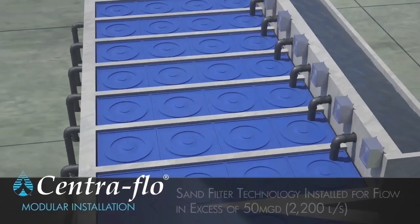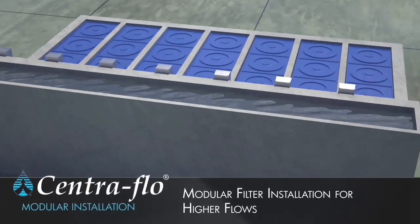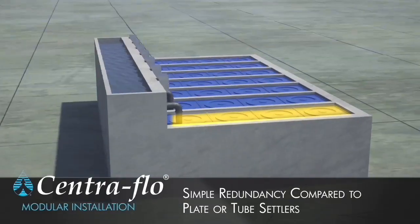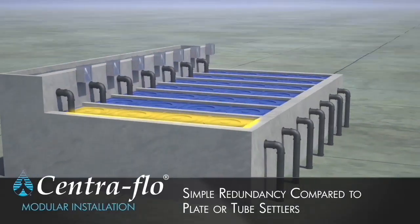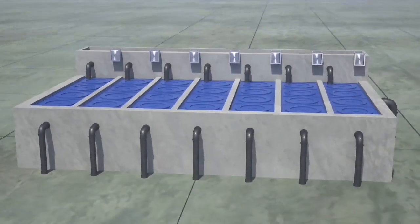CentraFlow filters can share a modular cell, and these cells can be expanded and duty controlled for treatment of high and varying diurnal flows. Redundancy requirements are easily satisfied with this approach, often providing a smaller footprint than conventional treatment options such as ballasted plate or tube settlers.